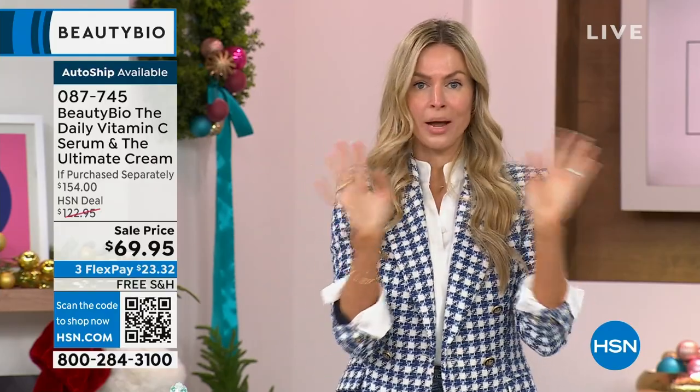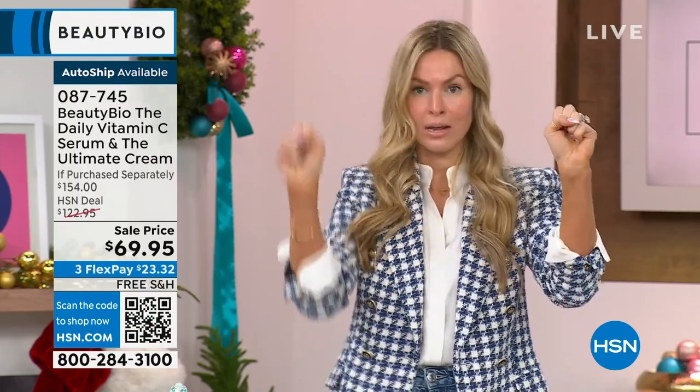And what everyone will tell you, and I grew up in the industry, I promise, essential. I'm gonna strip it down to just what you need: vitamin C during the day and vitamin A or retinol at night. This is acid-free vitamin C.